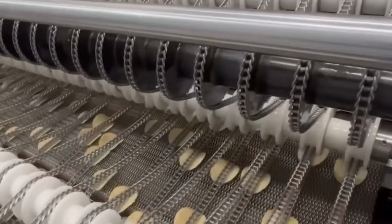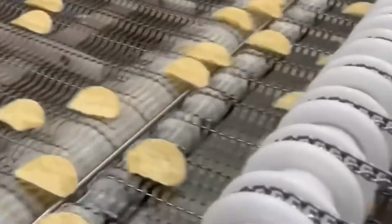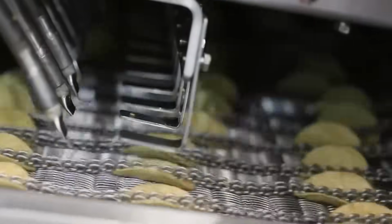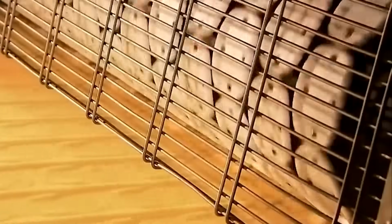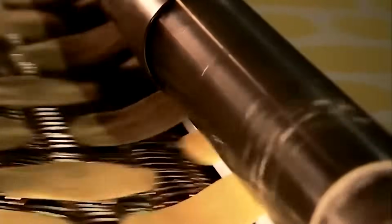As technology advances, the future of Pringles manufacturing may include even greater automation, improved energy efficiency, and smarter quality control systems. Artificial intelligence and machine learning could further refine production, ensuring even higher consistency in shape, flavor, and texture. Additionally, new ingredients and production techniques could be developed to create healthier or more sustainable variations of Pringles.